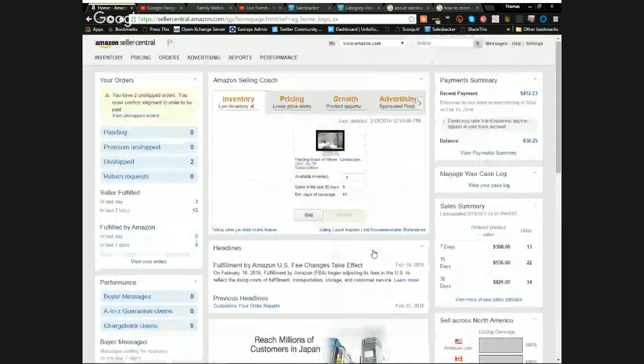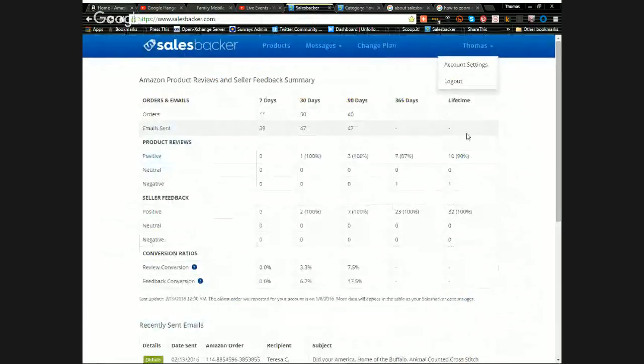Anyway, let me go over to the software. It's called Salesbacker. This is my dashboard showing how many sales I've had and how many emails have been sent. Right now I'm on the free version, so I'm very new in the initial stages. I want to do some updates as I go along on this.